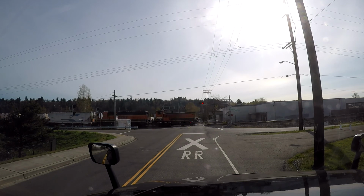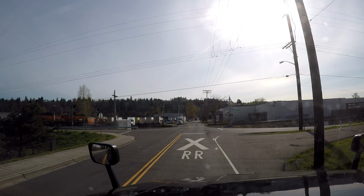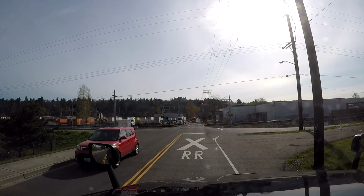We're working our way out of our first stop. This is not an area designed for big trucks. I'm discovering that. It'd be super nice if the, there we go.